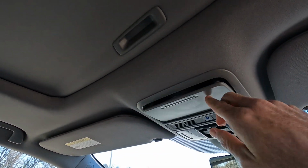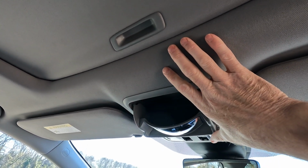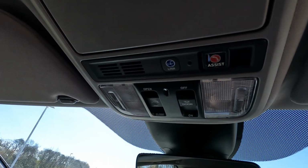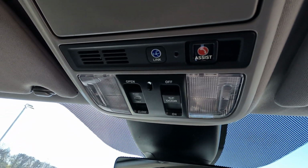And you'll also find right here the conversation mirror that doubles as a sunglass holder, or is it a sunglass holder that doubles as a conversation mirror? I don't know. You tell me. You can see what else is available. All the joking aside, if you made it to this point in the video, you might as well laugh. You can see what's on the upper console.